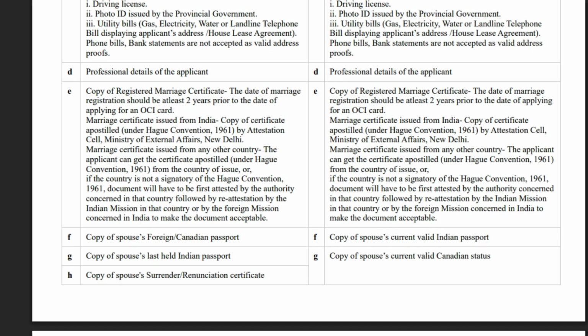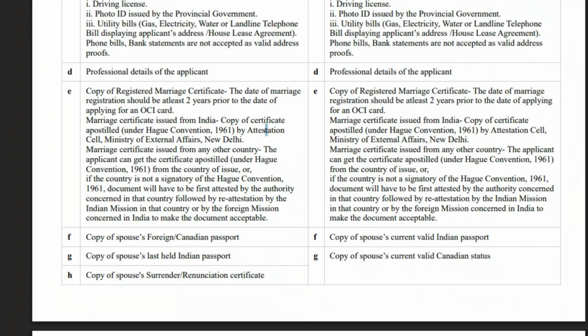Copy of registered marriage certificate, date of marriage registration should be at least 2 years prior to date of applying of OCI card. Now, marriage certificate issued from India, this has to be apostilled by the Ministry of External Affairs, New Delhi. And I had got my apostille done in an easy way. I had a friend who helped me out. But if you don't have that option, there are service providers. You can just Google and they can get that done for you, of course, for a fee.